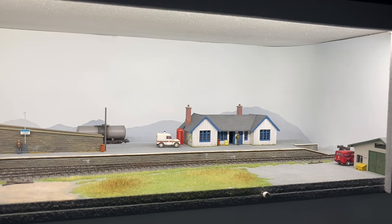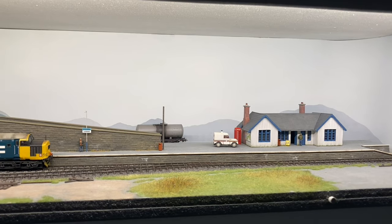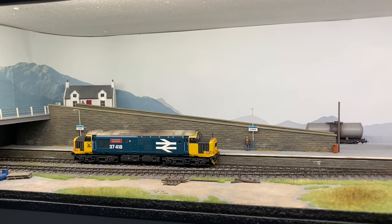So not much to it. It is operational, but it doesn't get operated. It doesn't get used in that way. It's just somewhere wonderful to come and look at for a couple of minutes. I quite often just reposition the locomotive and carriages in different positions by hand.